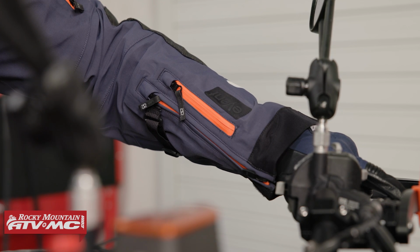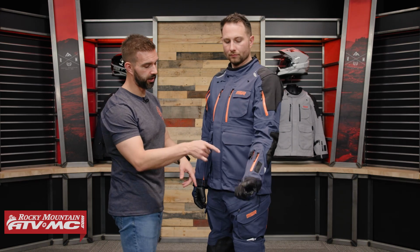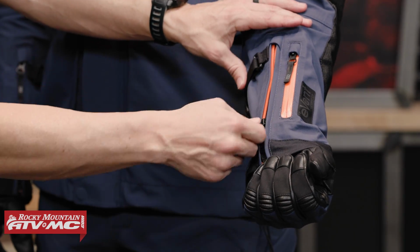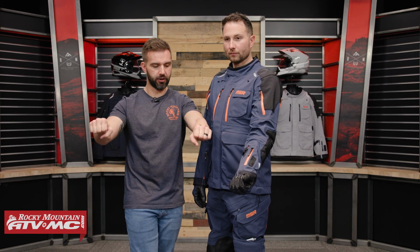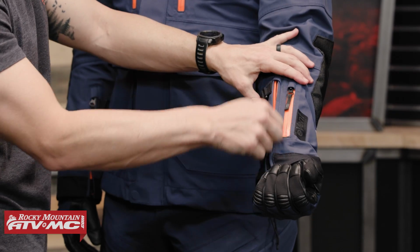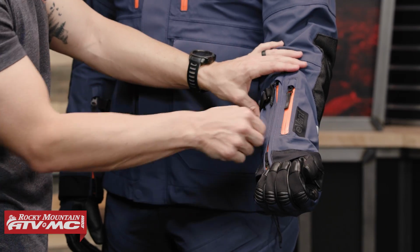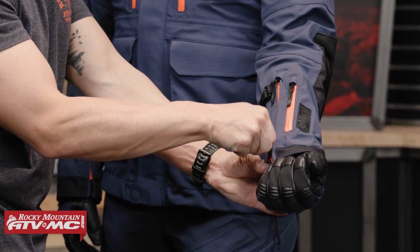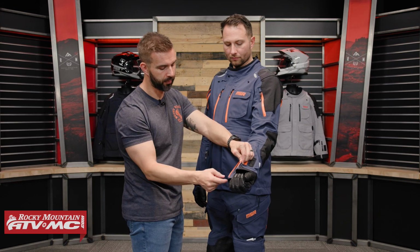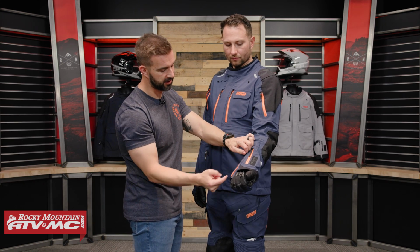Now, the other vents, which are probably our favorite vents on the jacket, is right here on the forearm. So you've got this 2-way zipper right here. And when you're in the riding position, you know, you think about it, your hands are here, you're getting so much airflow coming through these vents. So if Charles wants to, he can just unzip this from the top. But being that it is a 2-way vent, he can open that up. Obviously, this is gonna make it easy to get a gauntlet glove on or get this over top of your glove. But he can open that up, gets direct airflow.